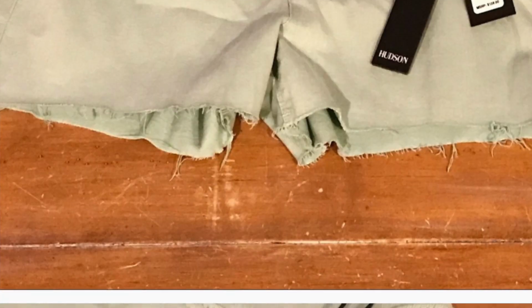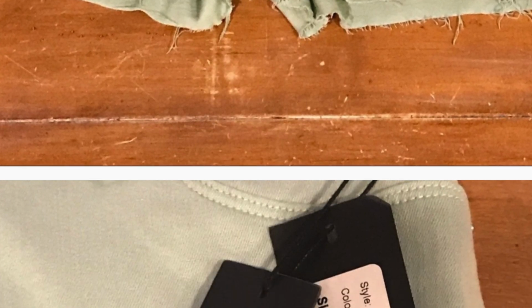I had a pair of Hudson shorts right here. I bought them last year at TJ Maxx on retail arbitrage when I first started in August. I paid $5 for them. The price tag is $128. It was a great deal, yellow tag. Put them in my store in August.